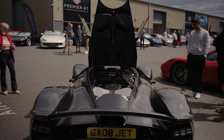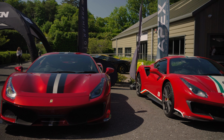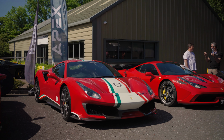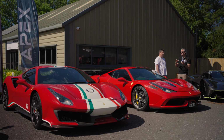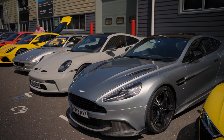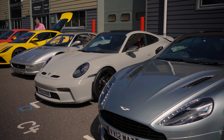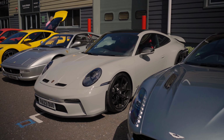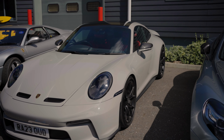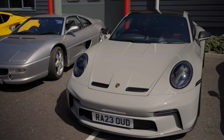Pista. 458 Speciale. Pista. Okay, now that the Aston Martin Valkyrie induced distraction is over, we can continue touring the cars here. 992 GT3.